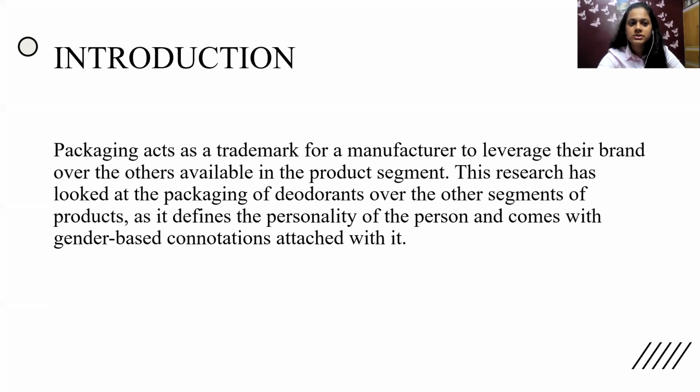Coming to the introduction, packaging acts as a trademark for a manufacturer to leverage their brand over the others available in the product segment. This research has looked at the packaging of deodorants over the other segments of product as it defines the personality of the person and comes with the gender-based connotations attached with it. In the past, there's been enough research done on deodorant advertisements, especially through TV commercials, but there was very little research done in the area of deodorant packaging.